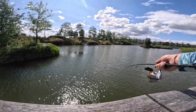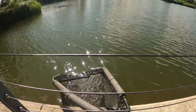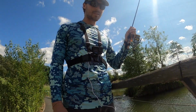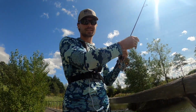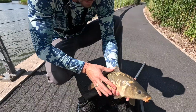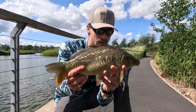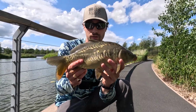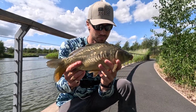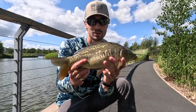I just saw him. He came up, he wanted it, and I thought, let him have it. There we go. There he is. Nice, dude. Did it again on the bread. It's been ridiculous over here. Right, let's get him up and have a look at him. I believe this is a mirror carp. Only a small one. Fought well. These fish are good fun in the summer, throwing some bread on the top, and you can do it with a lure as well. But yeah, great fun fish. I think it's time to go to spot number two.